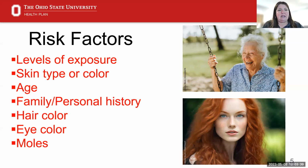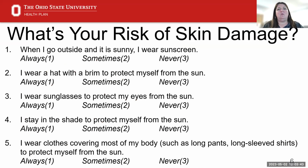So I thought we would take a few minutes just to look at what our risk of skin cancer or skin damage is. This risk survey is from the Go Sun Smart at Work. If you have a piece of paper and a pen, you can just jot down your numbers. You don't need to write down the question, just what number coincides with your response. And then at the end, we'll total all of them. And that way you can know your risk.